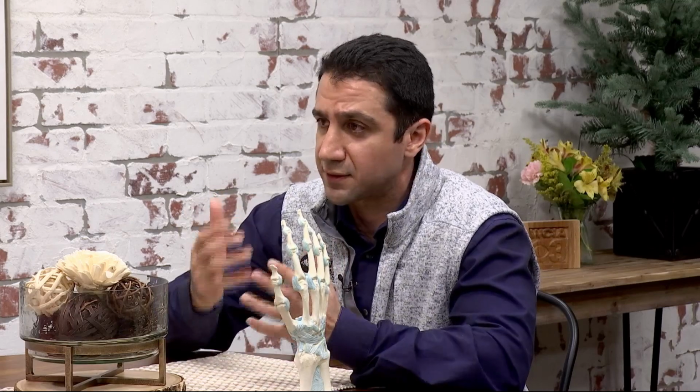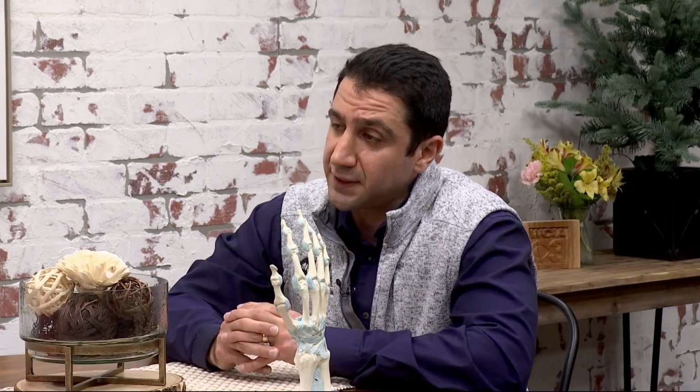Okay, so we're looking specifically at a hand today, but we've got joints other places, right? Yes. You could have other issues, and you treat those as well? Absolutely, yeah. We treat all types of inflammation. These autoimmune inflammatory arthritis conditions can affect all joints of the body. So we check the hands, the wrists, the elbows, the knees. We check it all. Basically anything that moves, right? Anything that moves, yes, that can be painful.